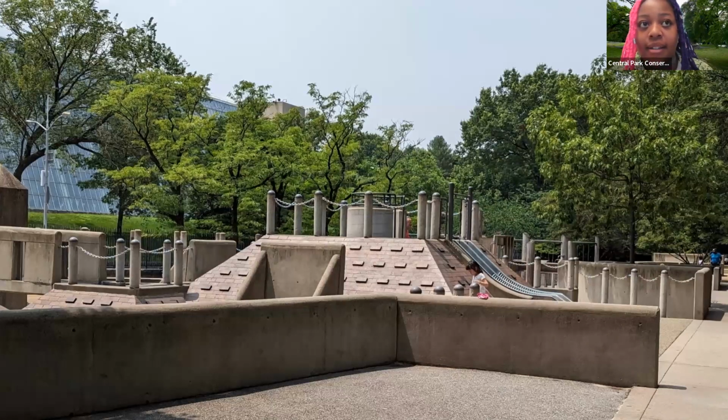Looking quite nice, almost completely made out of granite, looking very different from the other playground we saw before. A lot more friendly for the older kids, maybe even up to tweens. They could all enjoy this playground. We have huge climbing structures connected with a slide at the center. And we see some people actually taking advantage of the nice day to actually play on these structures as well.